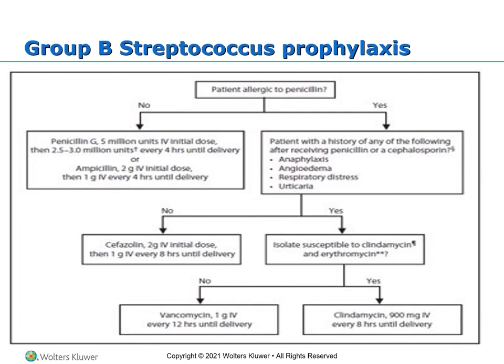Early onset GBS in the neonate commonly manifests itself in the first 24 hours after birth, but it can wait for as long as 7 days. Infants can develop pneumonia, sepsis, shock, and meningitis. Mortality rate for early onset infection is 5 to 20%. Late onset, 1 week to 3 months, 30% of those develop meningitis, and survivors often have nerve damage. Moms are screened for GBS between 35 and 37 weeks or sooner if she's at high risk.